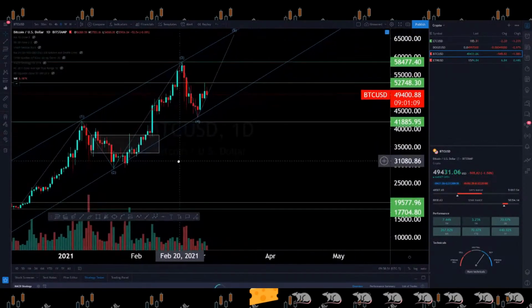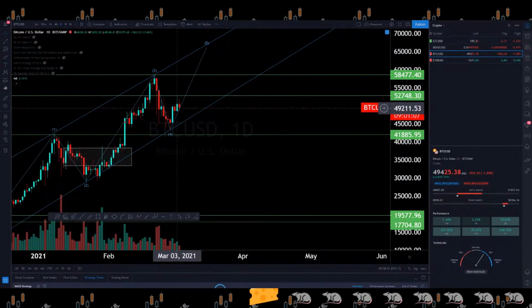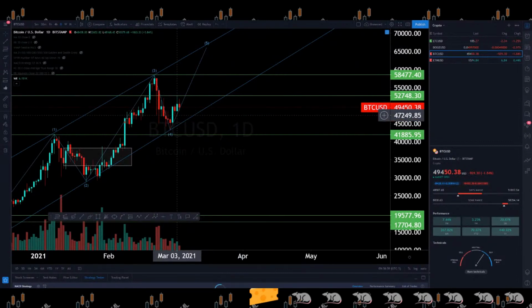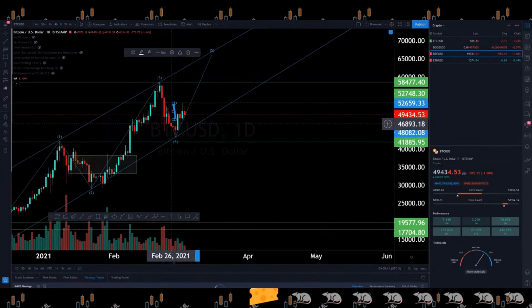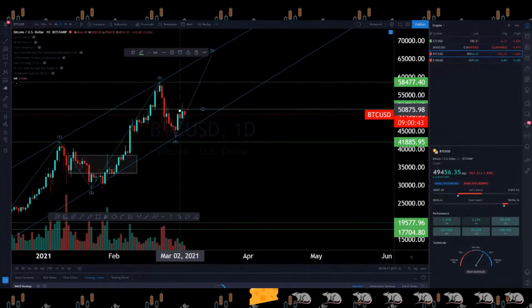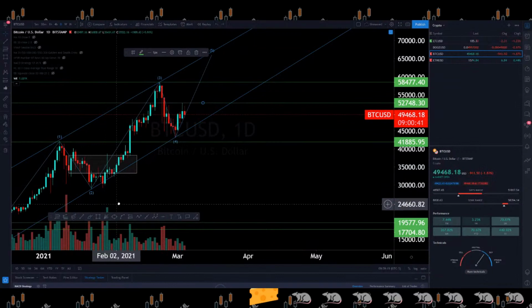At any rate, Bitcoin, what we would expect to see here on this fourth wave is some type of zigzag pattern. So some type of flag, basically. So what I want to see is it trading in a range. Where's my rectangle? Whoa! Did you guys see that? That was sweet. Trading in a range.